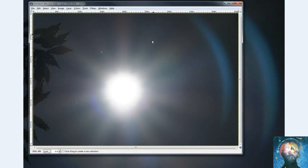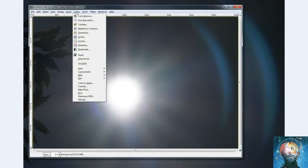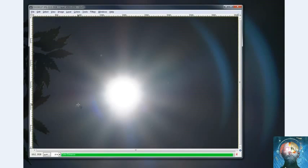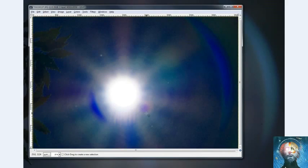So I'm going to use a tool called GIMP. GIMP is a freeware, probably the best paint tool that you can possibly get. Okay, I've got that right here. I haven't done anything to this yet. I'm going to apply one thing to it, and basically I'm going to bring out all of the colors in the picture. And when I do that, you're going to see something really interesting. So this is just color enhance. You see that right there?